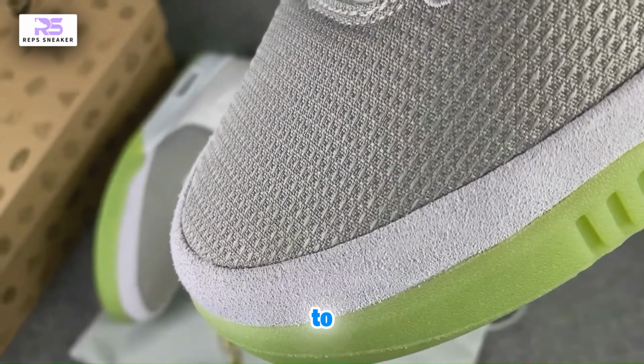And that's a wrap on today's unboxing of the Nike Air Yeezy 2 Pure Platinum. What do you think about these legendary kicks? Would you rock them or keep them on ice as a collector's piece? Let me know in the comments.